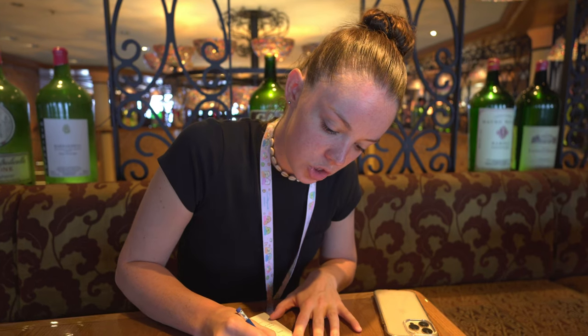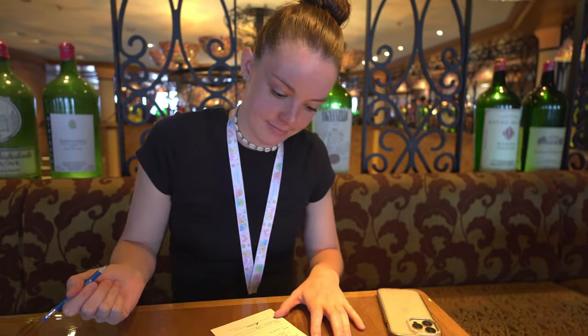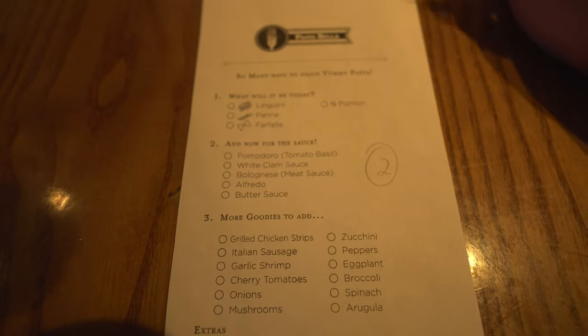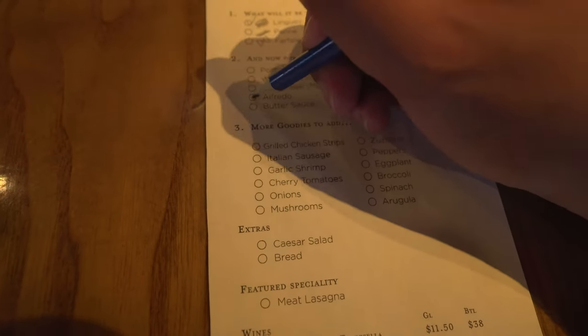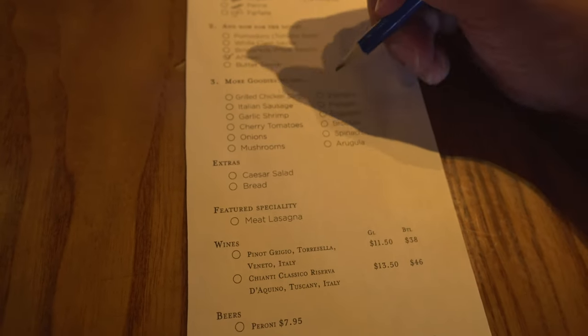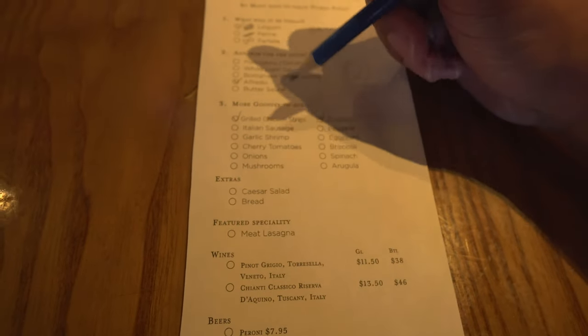But I'm gonna get spinach and broccoli in mine. And grilled chicken. Nice. Yeah. What are you gonna get? Linguine. I want, let's see, Alfredo. Let's do Alfredo. More to add. Let's do zucchini. Grilled chicken. I can add as much.